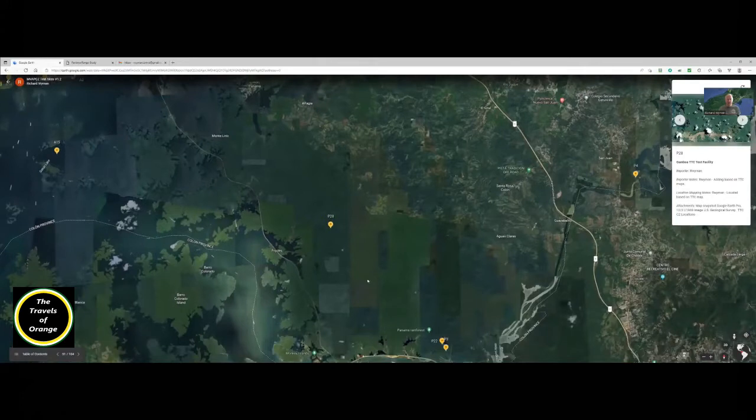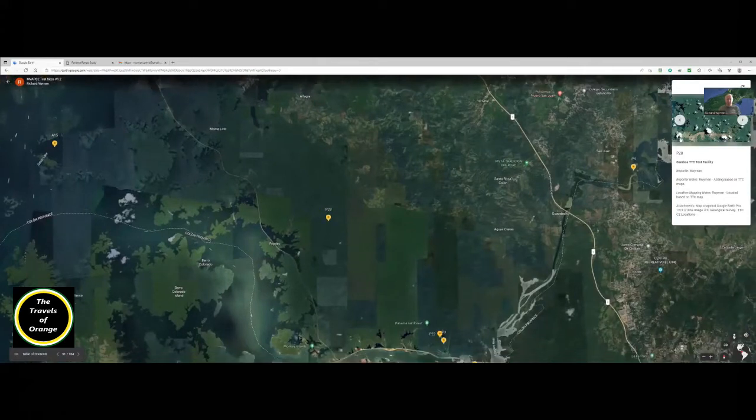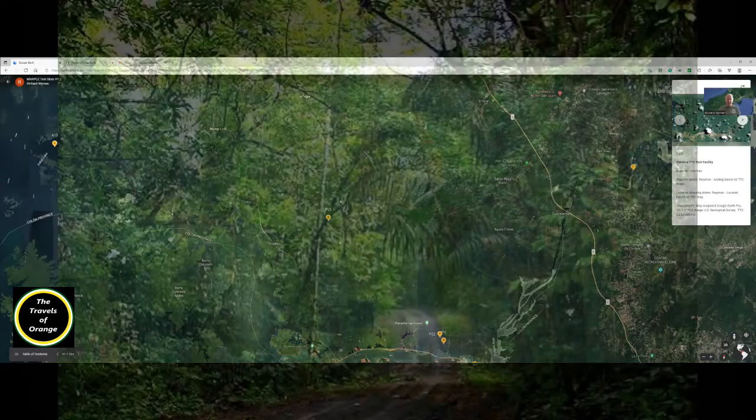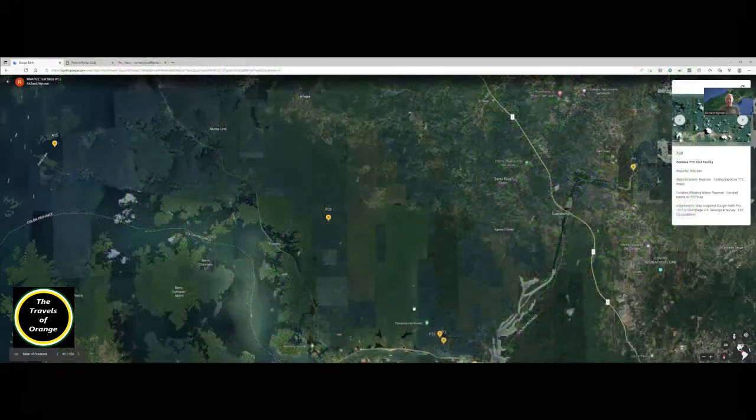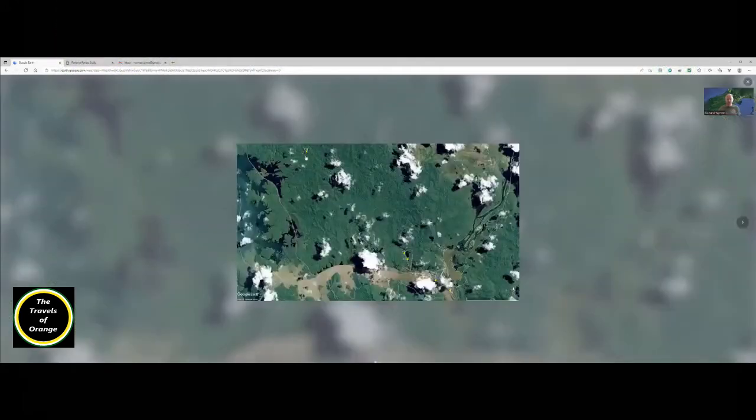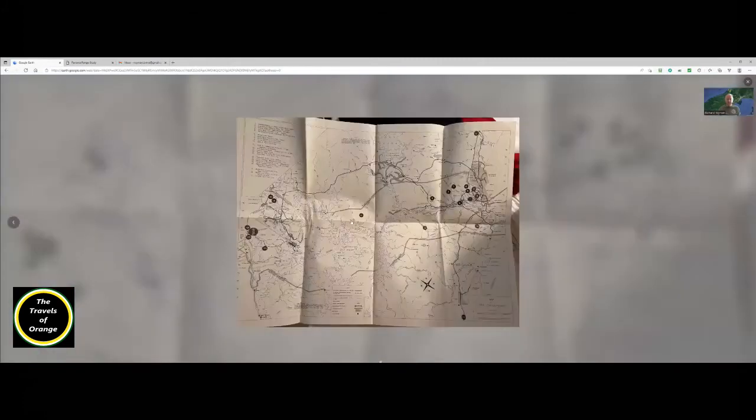There was one road, and that was Pipeline Road, that started down here near Gamboa and ran up through the jungle and over to Gatun Lake. So it's possible they somehow had access off of the Pipeline Road, but I'm unsure of that. If we look at attachments, you can see this is the location we're talking about on the low resolution 1969 view. And this is the location on the TTC map.